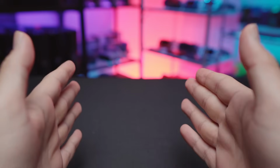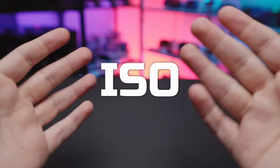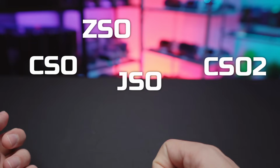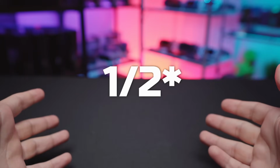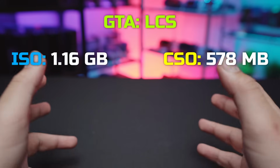So if you're looking to actually store more files on your 128GB SD card, then this is something you definitely want to look into. Everyone's familiar with ISOs, which is the standard. Your games will work perfectly fine at their peak, but there are also CSO, CSO2, JSO, ZSO, and DAX. And basically with these compression formats, you can cut down your file size by around 2/3 of the original capacity. In the case of Liberty City Stories, it is a massive difference in storage size.